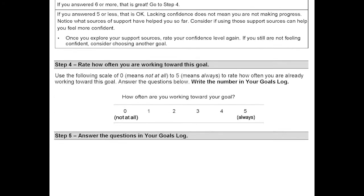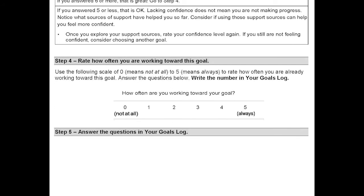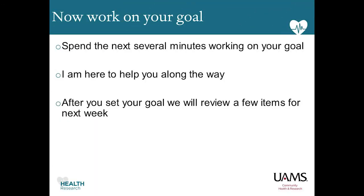Step 5, it says here, it's not on the slide, but Step 5 is answer the questions in your goals log. So now you'll go back, and that's when you're answering your question of how often are you working toward this goal, and think about how will the goal help you, what challenges might get in the way, and how can you manage these challenges. I'd like for you to pause this presentation and spend the next several minutes working on your goal. If you need help, your teaching leader next week can help you if you have questions or concerns.